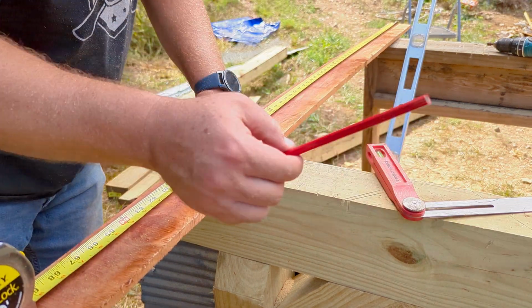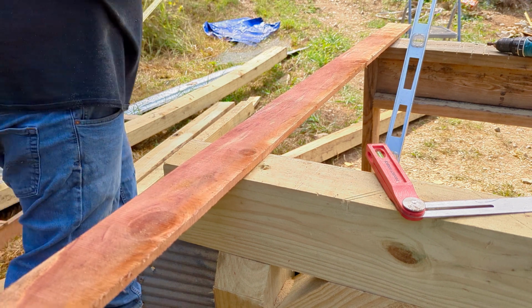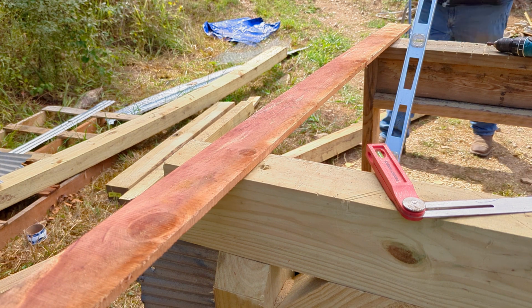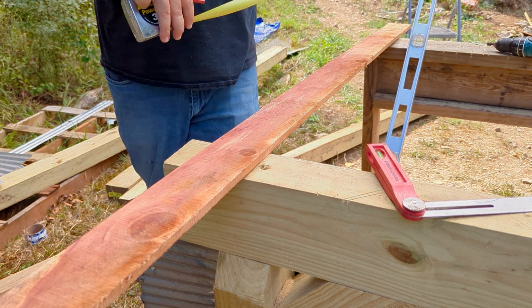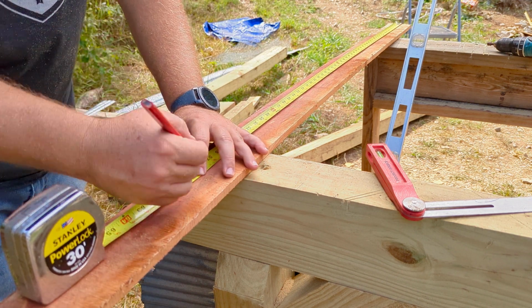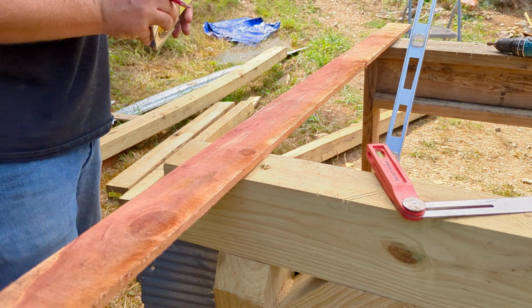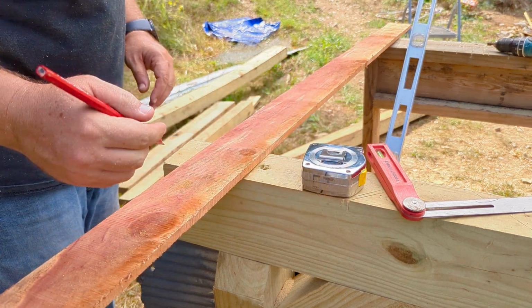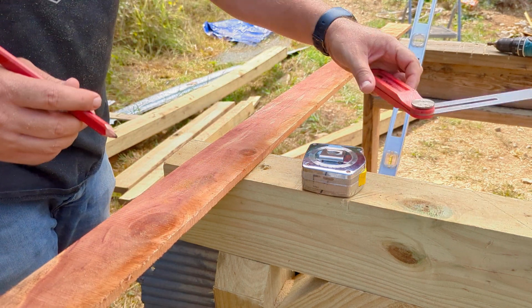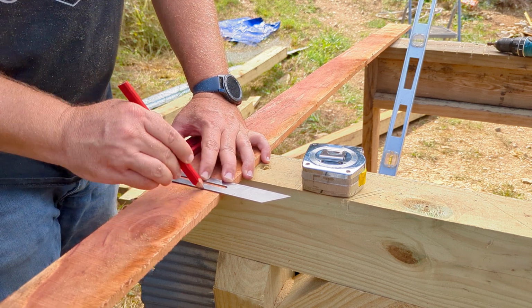And get my measurement. I'm at 5 foot. Let me double check. Actually need to subtract 3/8 of an inch because those boards that I put up there are a little curved, which is okay. You know what, I'm gonna leave it at 5 because I think I can move that. That way it will still be the same width as the shed.